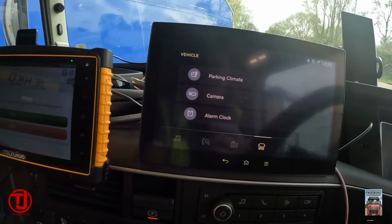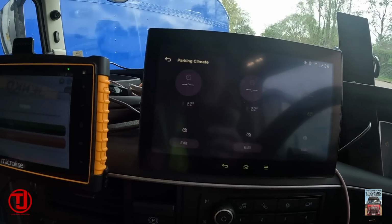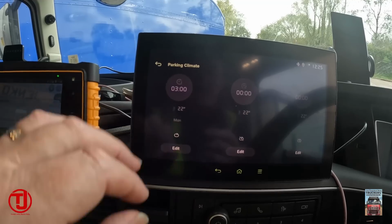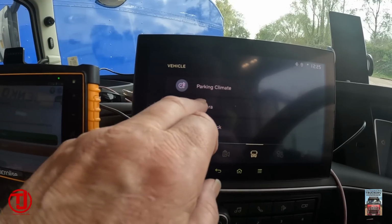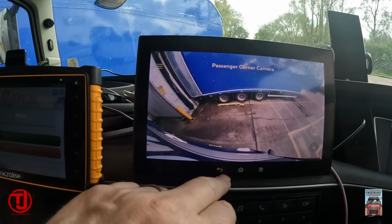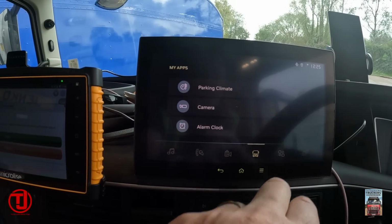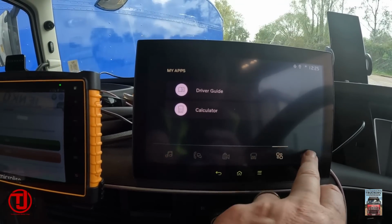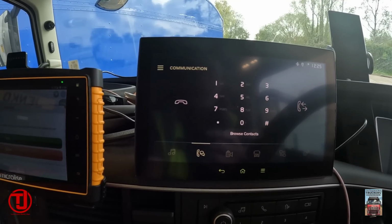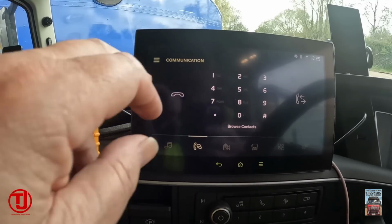That one, you've got your oil, which is your parking climate control. So when I'm parked up, I can set my timers to come on for the night heater and that sort of thing. Got your camera, which I showed you just now, the passenger corner camera. Go back, and you've got the alarm clock built in as well. Driver guide and calculator, and then you've got your vehicle settings and system settings there, and obviously your phone system there. So it's quite good.